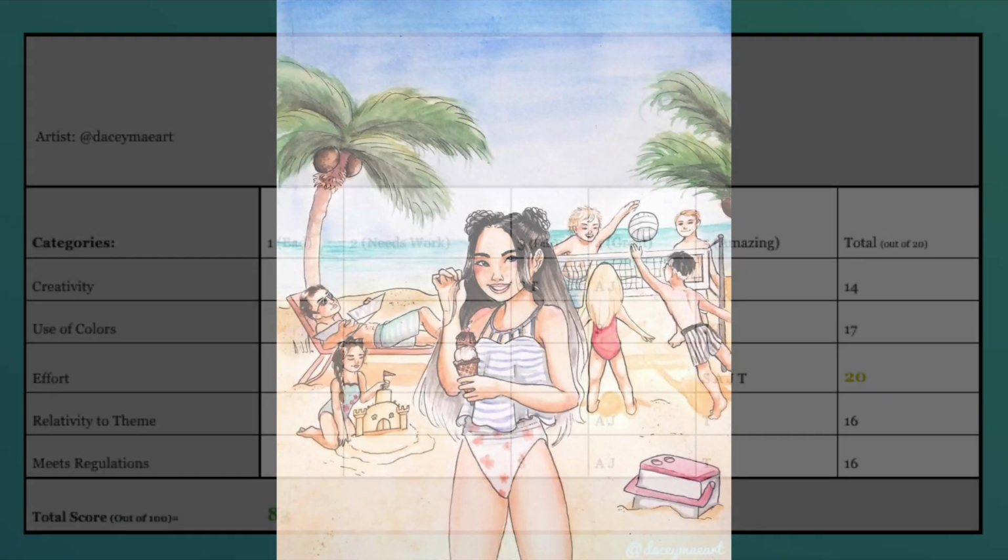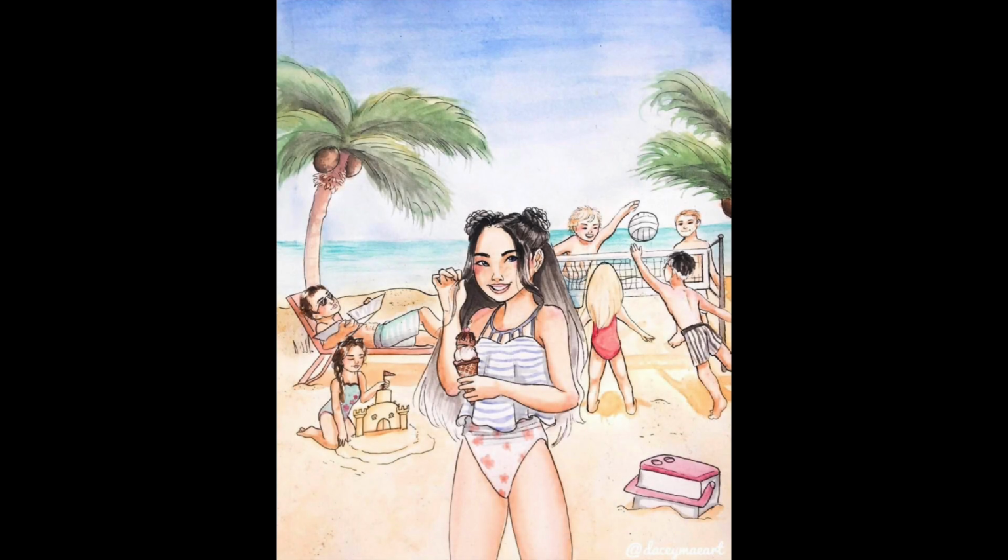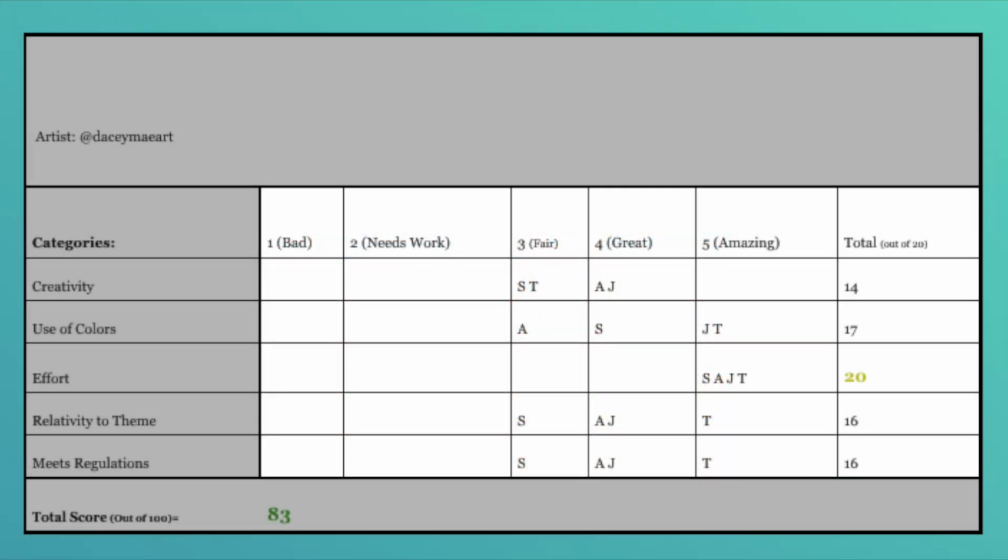You probably spent 1,000 hours on this. The shadows, the intricate detail, the quirks. Like, Lynn is holding her hair a little bit. Biana over there. Tam and Keith and Sophie. The cooler, just everything here, the little ruffles in the sand, just shows how much time you put into this. You literally are amazing. Daisy May, awesome job.